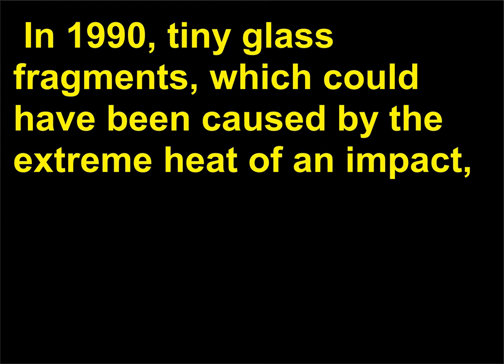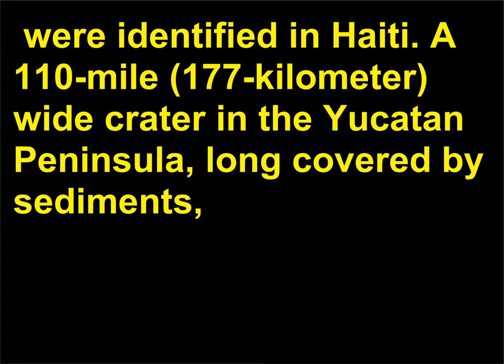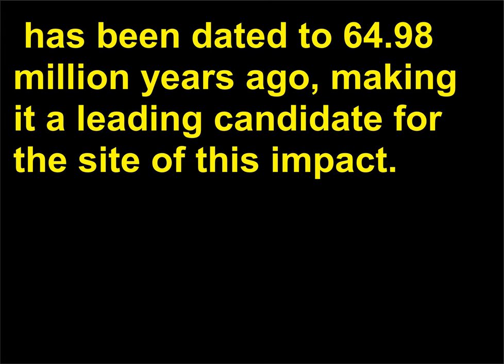In 1990, tiny glass fragments, which could have been caused by the extreme heat of an impact, were identified in Haiti. A 110-mile, 177-kilometer, wide crater in the Yucatan Peninsula, long covered by sediments, has been dated to 64.98 million years ago, making it a leading candidate for the site of this impact.